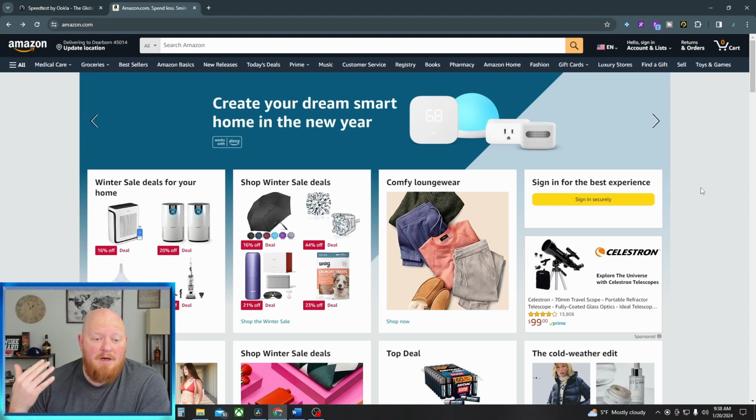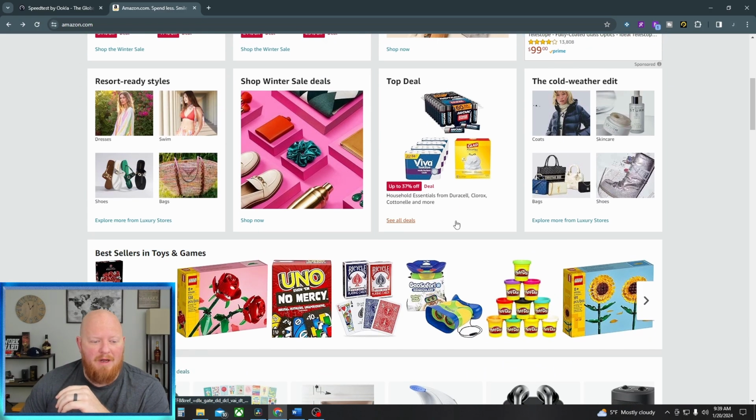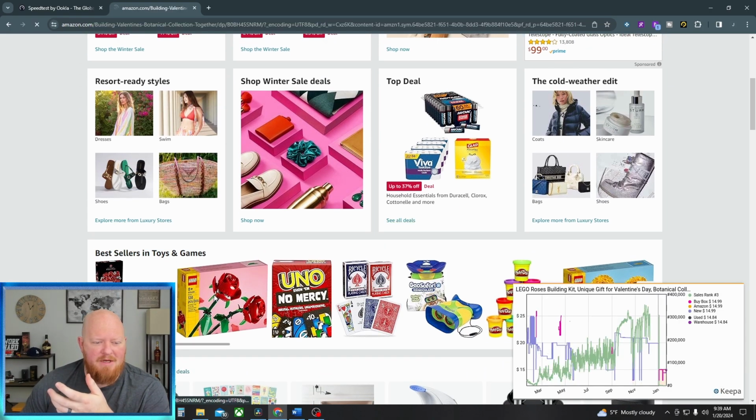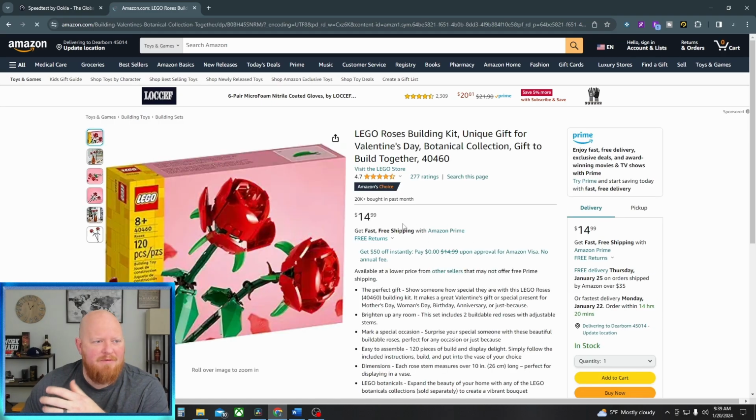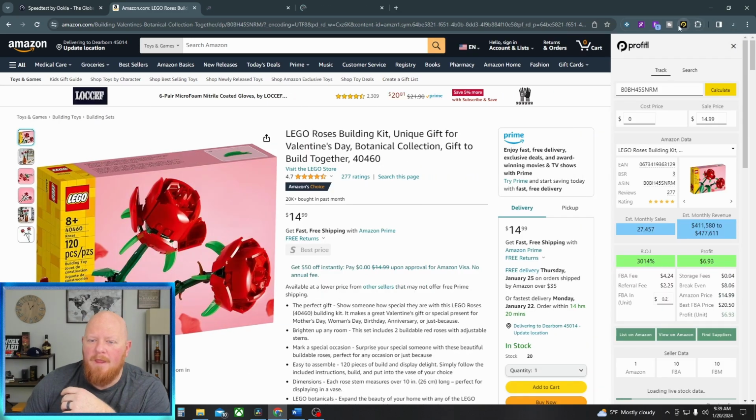Okay, so we're here on Amazon, and let me just show you how this thing works here, and then the new feature that they just rolled out. So let's just pick something on Amazon. We're just going to go with whatever's on the home page here, this Lego botanical kit. So it's $14.99, right? So we're going to open up the Profitl extension up here, and this is going to automatically put in the ASIN for us and give us all this data.